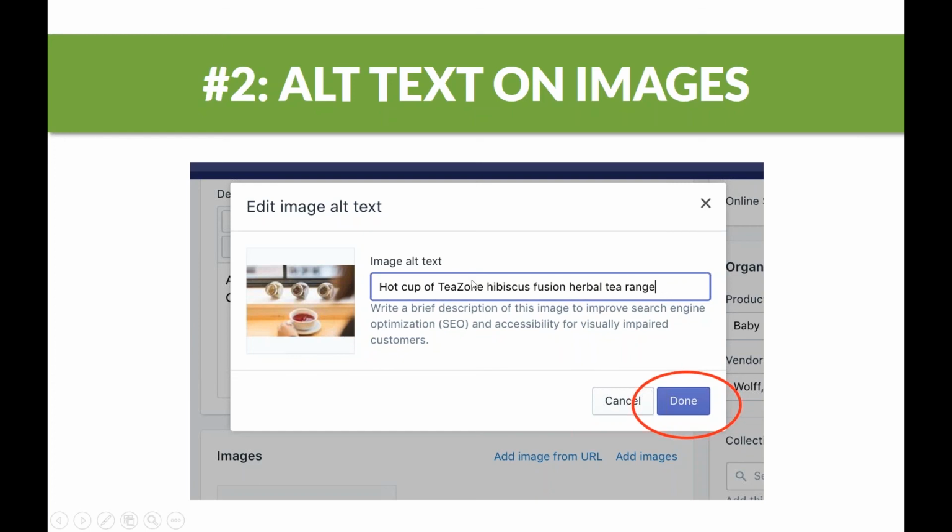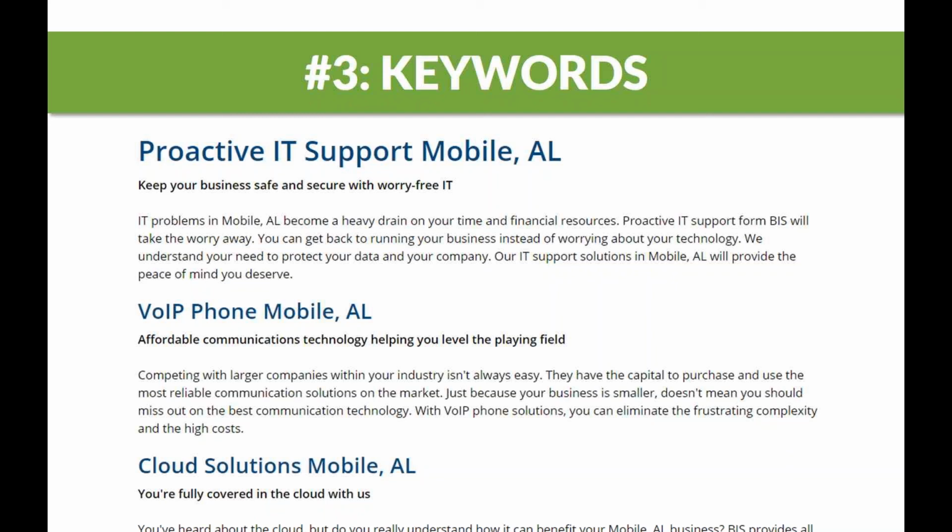It's important to have these, and you want to include your keywords in them. Now, you're not trying to overload your website with keywords, but in here, I would guess that one of their keywords is herbal tea. So you want to include some of that in there, and you always want to do an alt text for your images.